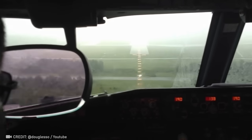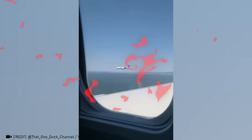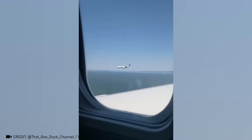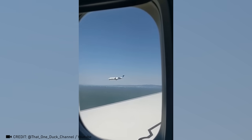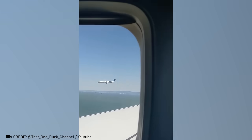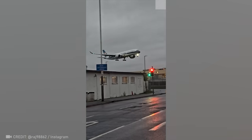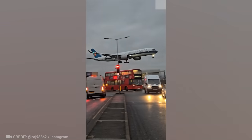The next time you're frustrated about a flight delay due to light rain, check out this video to see how quickly it can turn into a downpour. You know a flight is unforgettable when you hear the captain say, "If you look to the right, you'll notice Flight 198 challenging us to a race." At this traffic light, everyone seems to wait on green, hoping to catch an incredible landing moment.